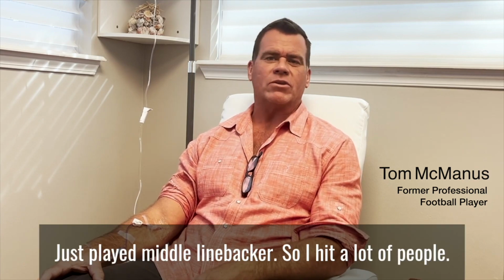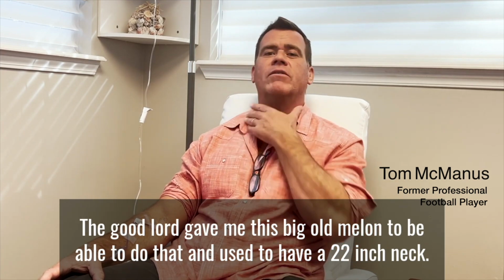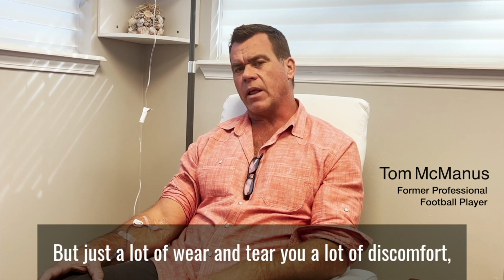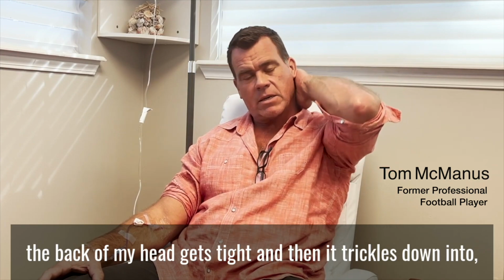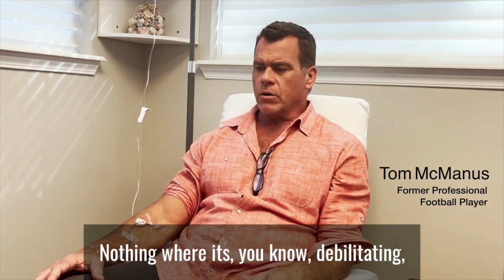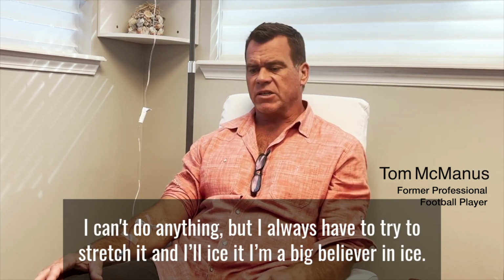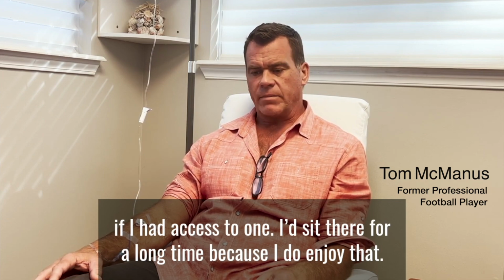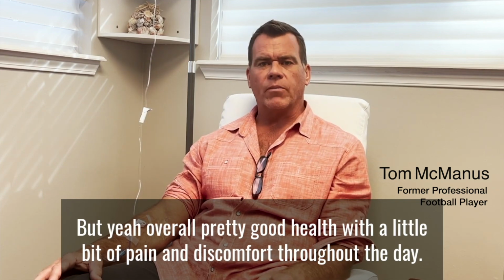I played middle linebacker, so I hit a lot of people. The good Lord gave me this big old melon to be able to do that, and I used to have a 22-inch neck. It's much smaller these days, which is good, but just a lot of wear and tear, a lot of discomfort in the neck. A lot of times the back of my head gets tight, and then it trickles down my neck and in between my shoulder blades. Nothing debilitating, I can still do everything, but I always have to try to stretch it. I'll ice it. I'm a big believer in ice. I would sit in an ice cold tub every day if I had access to one, and sit there for a long time, because I do enjoy that. But overall, pretty good health with a little bit of pain and discomfort throughout the day.